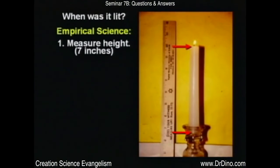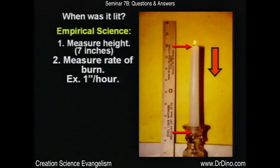Suppose you walked into a room and I said, I want you to tell me, here's this candle burning on a table, when was it lit? Find out it's 7 inches tall. I say, well, that won't tell me anything. Now we've got to measure how fast it's burning. We measure the candle for a while, we get an Olympic stopwatch and we get it down to the nearest 40 bazillionths of a second, okay? And we all agree the candle is burning an inch an hour. Here's our 2 facts. 7 inches tall, burning an inch an hour. When was it lit?